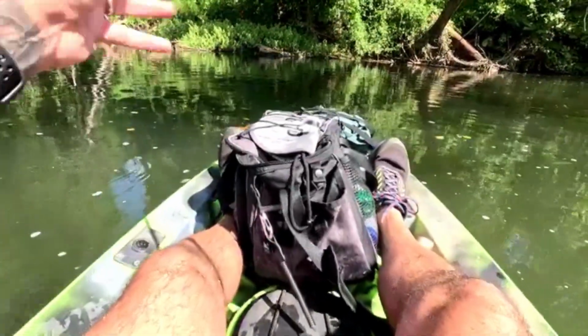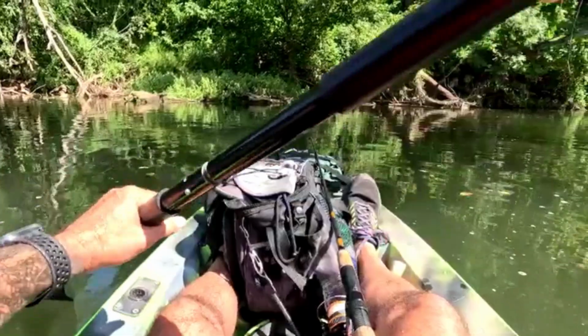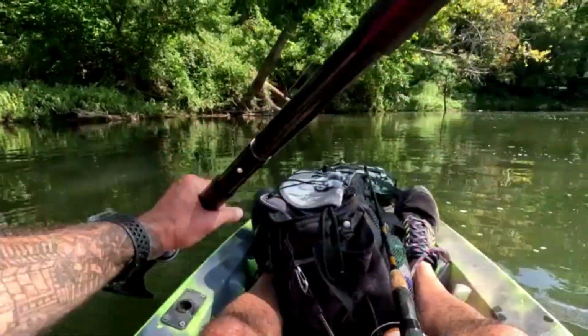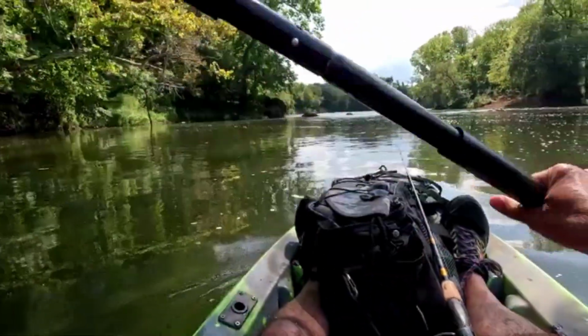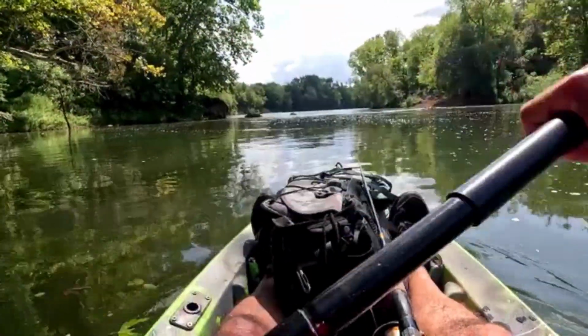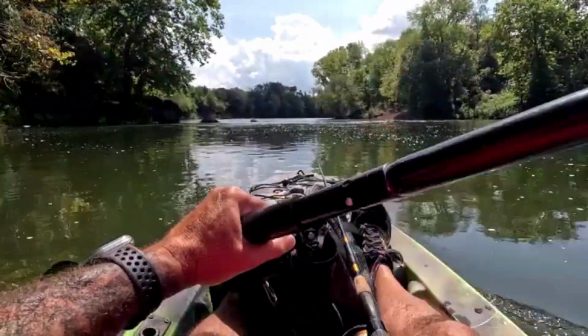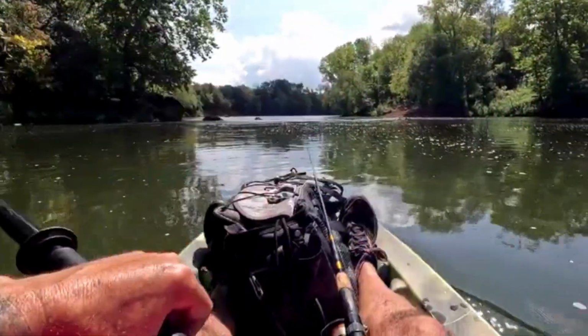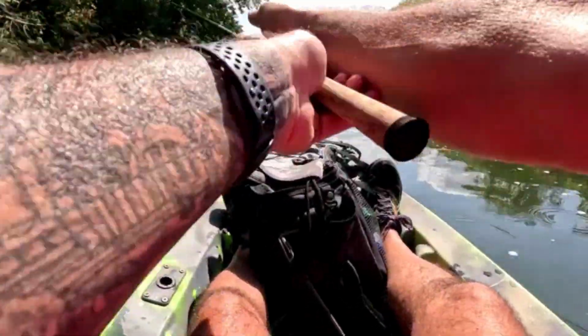We're gonna try to see if there's any more in these little pools, because it's right after the rapids. We're going to actually go back up there and see what we can get. It's right after the rapids and there's like a pocket of slack water. And I was dragging it along the bottom, giving it a little jig, twitching. And with the weedless hook set up, it does not get hung up as bad in the grass, because there's a lot of grass.